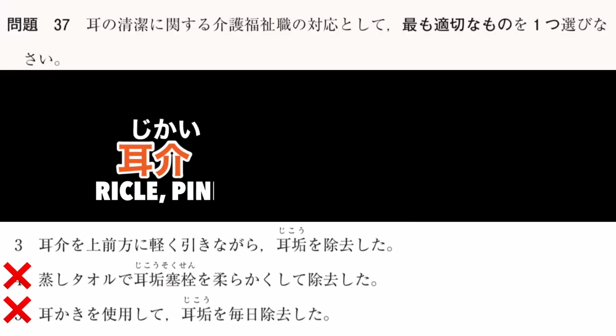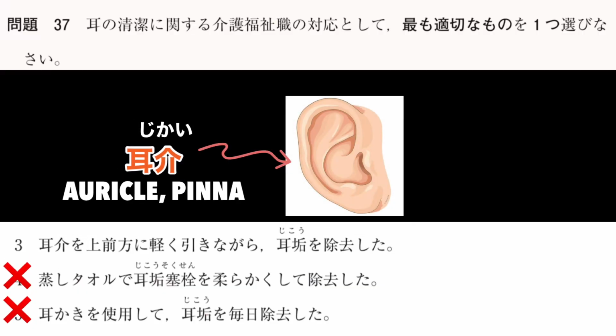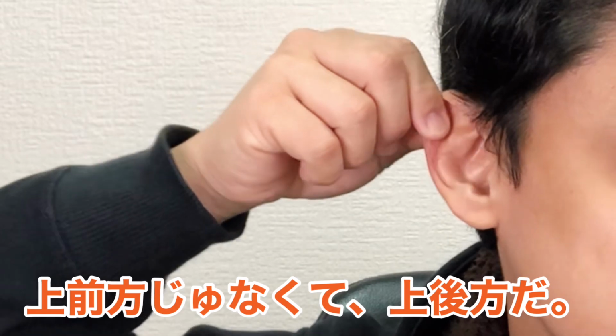Choice number 3. 耳介を上前方に軽く引きながら自己を除去をした。When cleaning an elderly's ear, to easily see the ear canal, gently pull the auricle. Gently pull this upward, then backward.